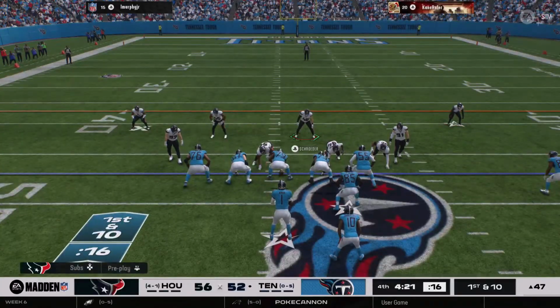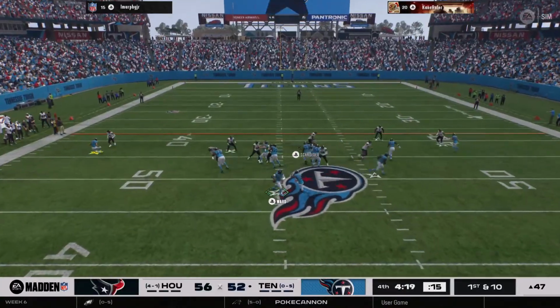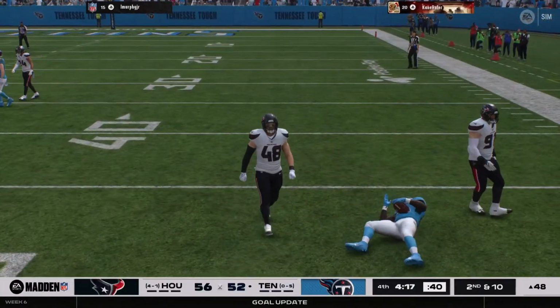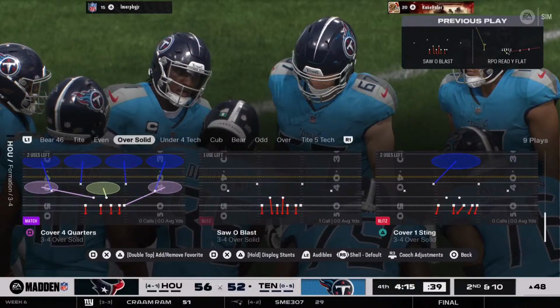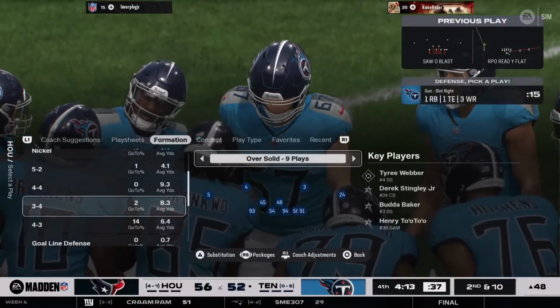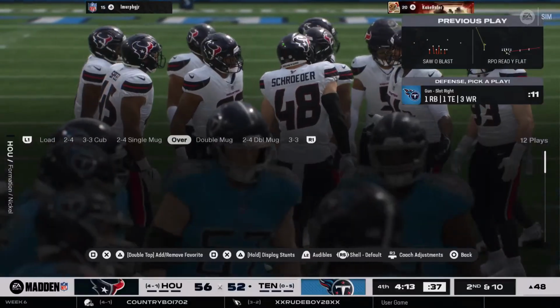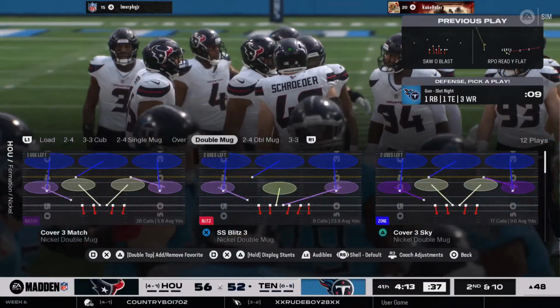Ward, a quick throw, complete, and he's tackled for no gain. And the defense was all over that throw, able to stop it right at the line. They could smell that one coming, and they sniffed it out in a hurry.